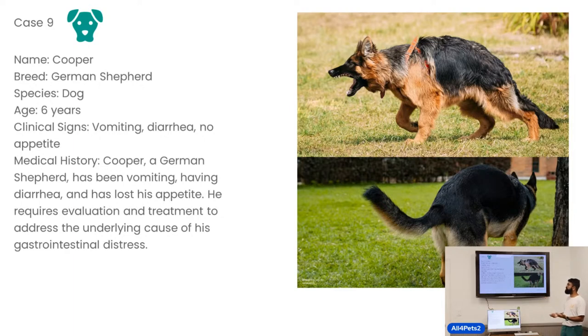Cooper, it's a German Shepherd, 6 years old. Cooper has been vomiting, having diarrhea, and has lost his appetite. He requires evaluation and treatment addressed to the underlying cause of the gastrointestinal distress. Yellow. That's only the history the owner gave us, unless you tell me what color the gums are, or how long it has been.